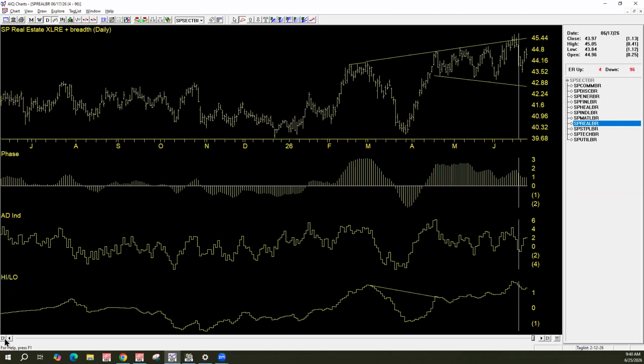Looking at the expert rating, there was a 96 sell there. The last one was a buy back there. The 96 sell, let's look at phase.